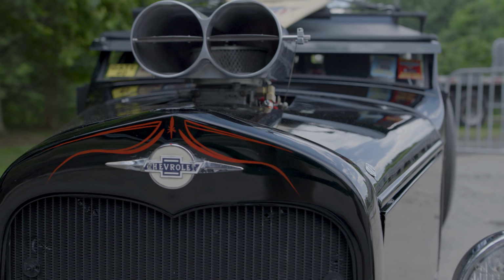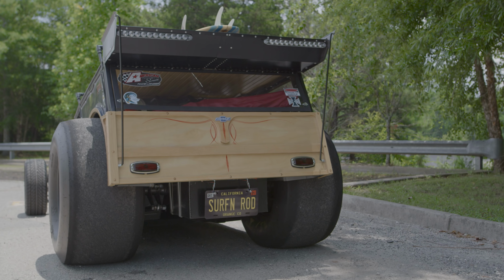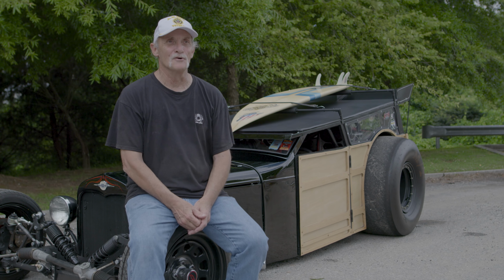The idea for this car came from my grandson who drew a picture. He was infatuated with Woodies and surfing, and he drew a Woody. When he got finished with it, he said, "Papa, we need to build one of these." My son wanted me to have a nostalgia California black and yellow tag on the car. So he had one made and sent it to me, and it's got Surfing Rod on it. I guess that's what they'll call it. And the name, I think, actually kind of fits a Hot Wheels car. It might be the name it's pinned with from now on.